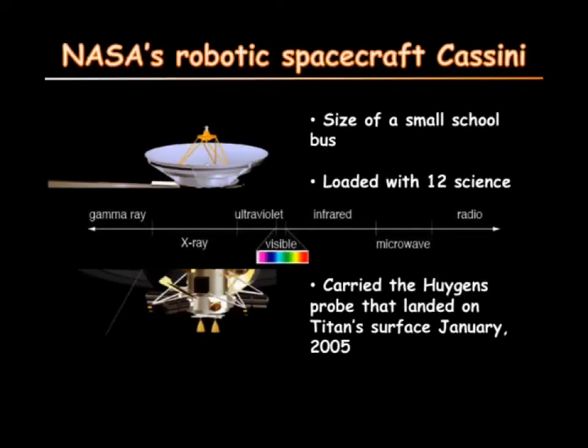So here's Cassini. When we have robotic spacecraft like this, we can take advantage of the EM spectrum. And Cassini here, it's pretty amazing. It's the size of a small school bus, so it's pretty big. And one thing that's really neat about sending spacecraft, when you go to outer space, you're in a vacuum, so you don't have to worry about anything aerodynamic. Engineers can sort of do whatever they need to do to get all the instruments on board to launch it. Not that simple, but anyway, it's kind of neat.